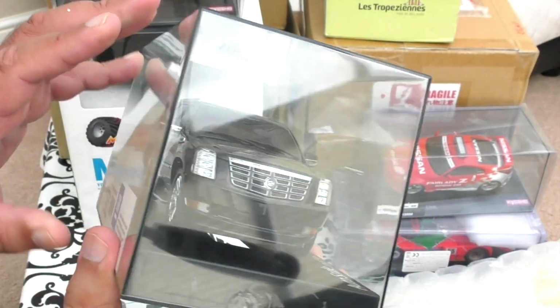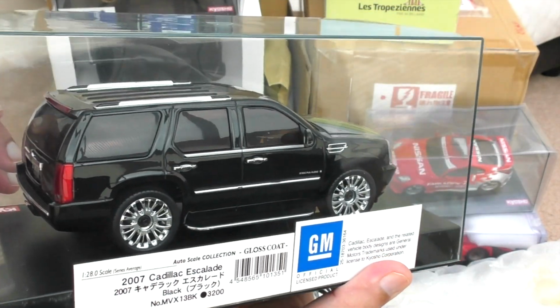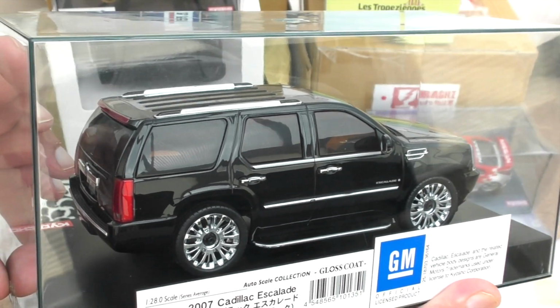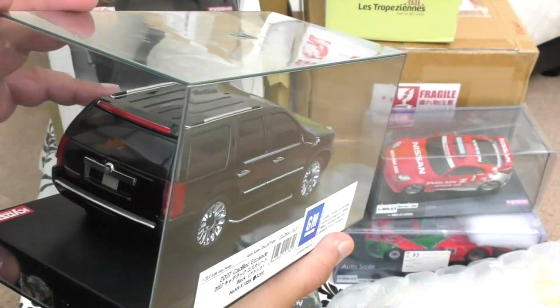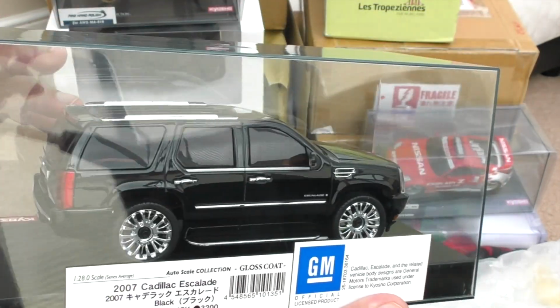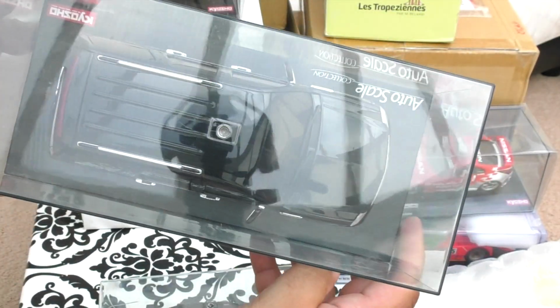Don't see them every day now, guys. Trust me, you don't, especially in Europe. You can get them in America, and you can get these in Japan, but you're talking £200. A lot of money. So David gave me some cool prices, so I'm paying like a third of what I'd normally pay. Even less. Isn't that a beauty, guys?